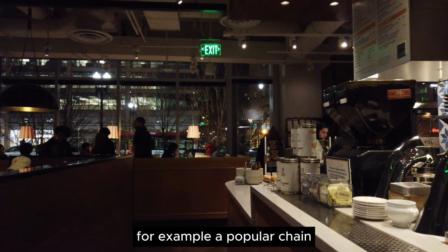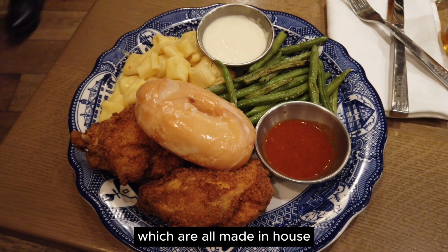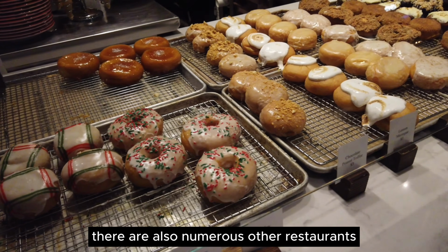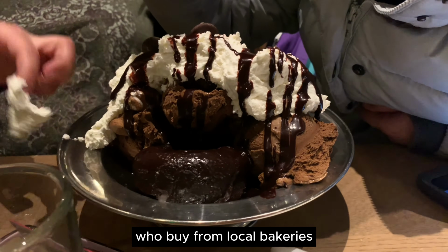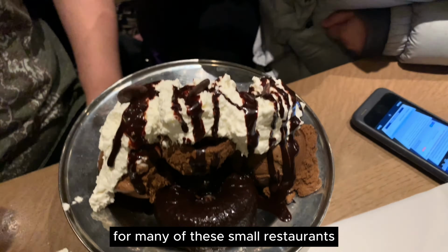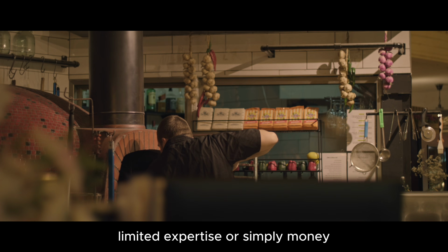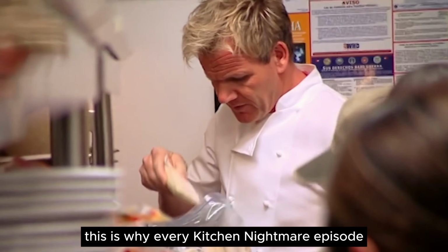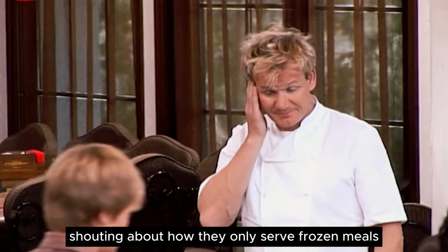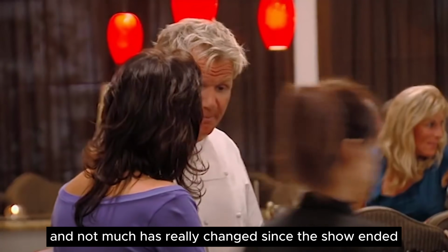For example, a popular chain like Founding Farmers around me is famous for their fried chicken and donuts, which are all made in-house at the Founding Farmers Reston Station. There are also numerous other restaurants who buy from local bakeries as well, but this may be impossible for many of these small restaurants, or those with limited staff, limited expertise, or simply money. This is why every Kitchen Nightmares episode has at least 10 minutes of Gordon Ramsay shouting about how they only serve frozen meals and charge top dollar, and not much has really changed since the show ended.